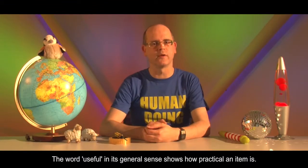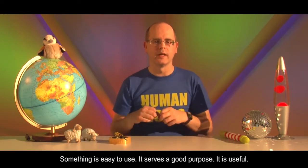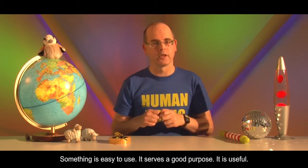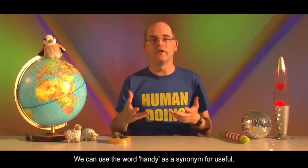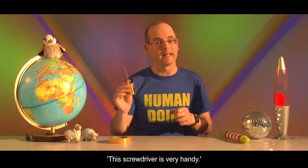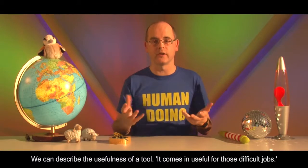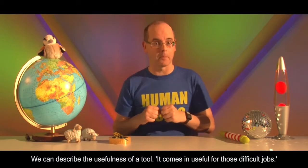The word useful in its general sense shows how practical an item is. Something is easy to use. It serves a good purpose. It is useful. An idea or suggestion can be useful. We can use the word handy as a synonym for useful. This screwdriver is very handy. We can describe the usefulness of a tool. It comes in useful for those difficult jobs.